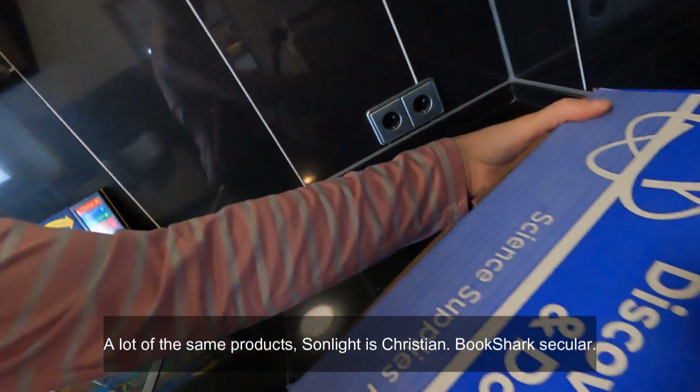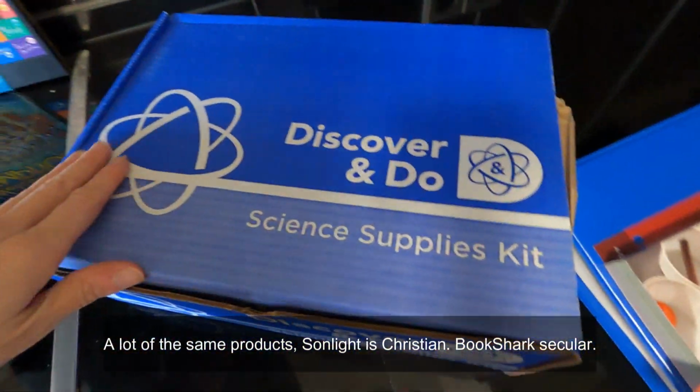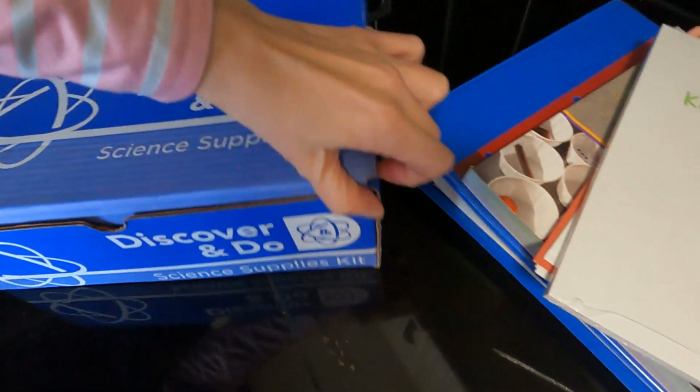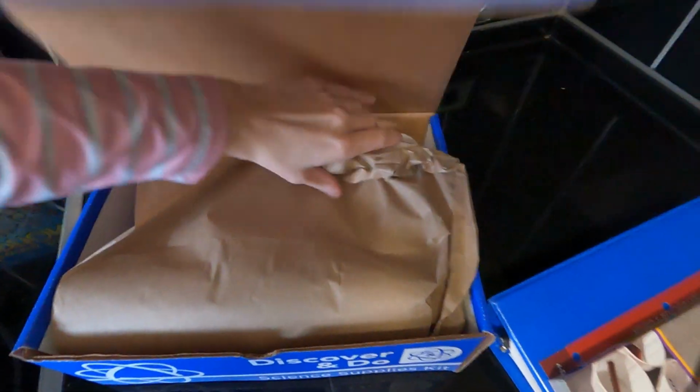But this product that I'm about to show you, let me just flip it over here. This product that I'm about to show you is available from Bookshark, the exact same, and from Sunlight. So this is the science kit. So I have several issues with this. Now, I'm not saying the experiments aren't good. No, they're very cool experiments.